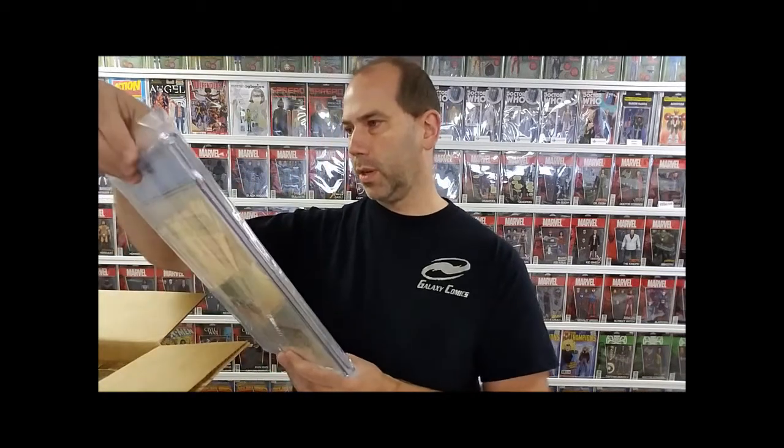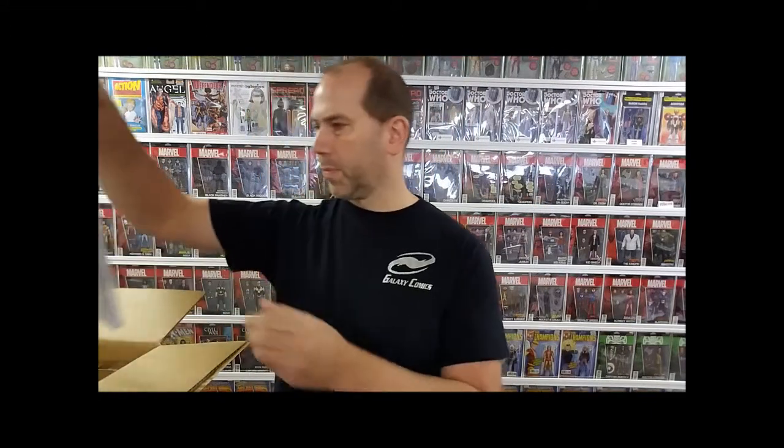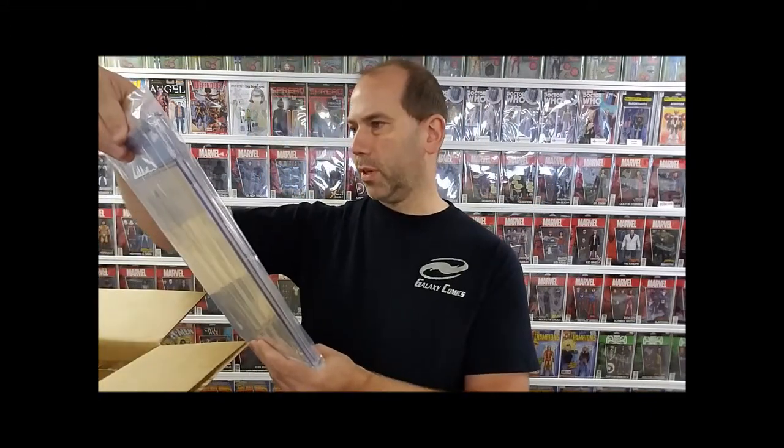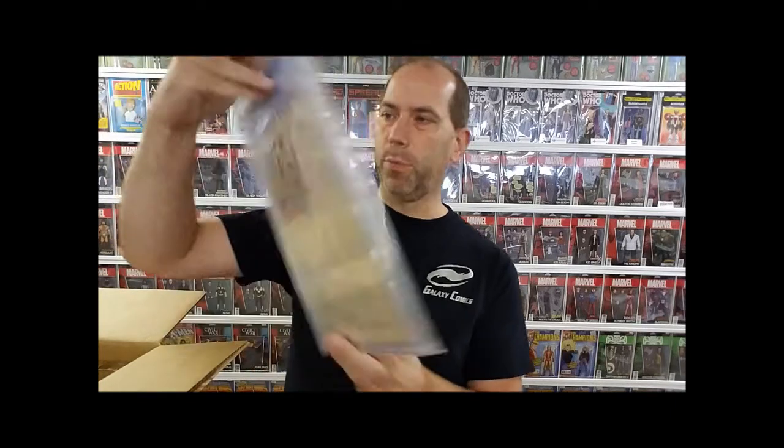These are just, let's see. First Ant-Man in costume, Tales to Astonish 35. 7.5. I will not be unhappy with that, since it's a little higher, I think, than the first appearance came back. This one was a little rough, but still, it's first appearance. I'm getting all the keys. I'm getting most of the stuff graded. Tales 44. First Wasp. 5.0.